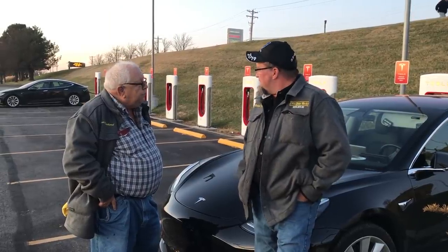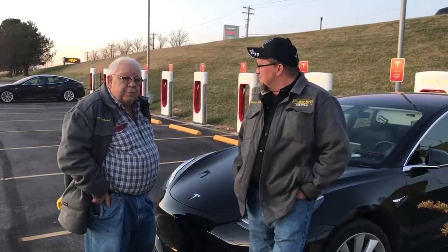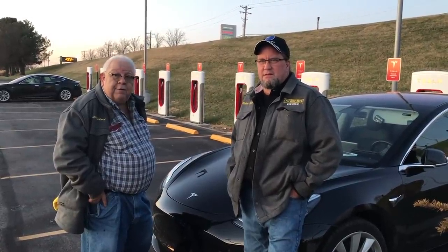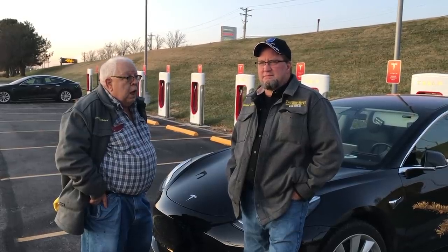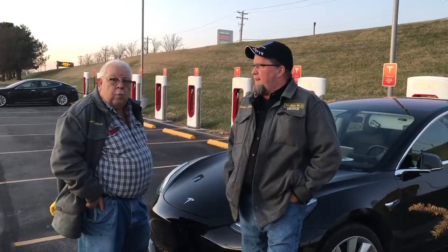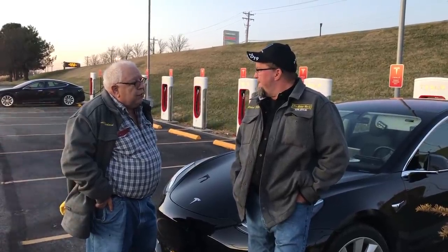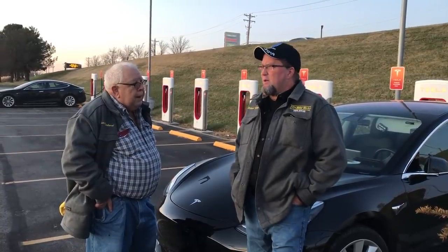So, we stopped here. This is the supercharger center, 10 stalls, at Melville, the South County Shopping Center in St. Louis. That's at Lindbergh and Highway 55, and 55 is what we take home. So this is the perfect place for the supercharger center. But I was surprised they had no supercharging and really no charging at the Tesla service center. I was surprised about that too.